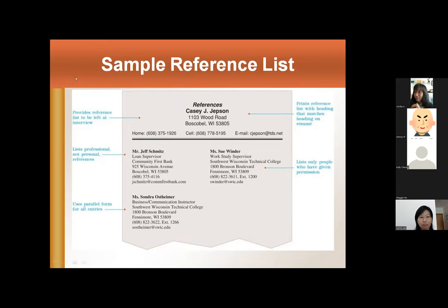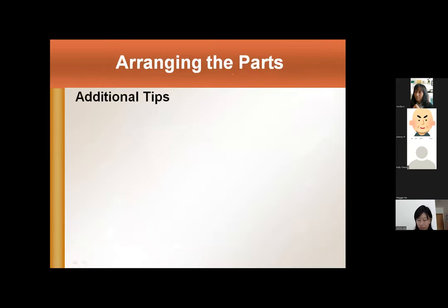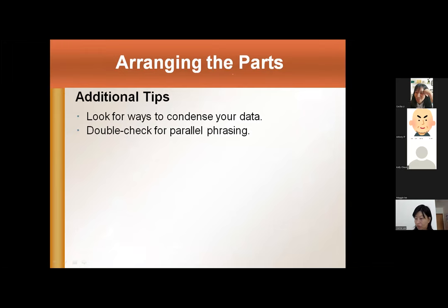Okay, let us move on. Well, I guess the most important thing is to look for ways to condense your data and parallel phrasing.